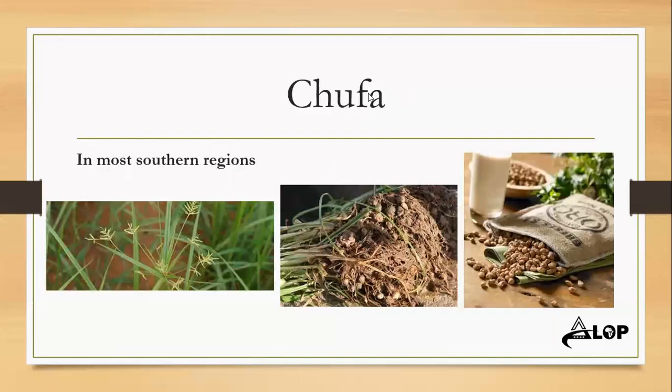Now, next is Chufa. And Chufa, pretty much it grows in all of the southern regions. So it's a tropical grass nut. Okay, so it is actually a ground nut. And you probably see these very thick, strong looking blades of grass coming up with these small little white or yellow leaves, flowers coming out at the top. So Chufa is actually known around the world as tiger nuts, okay?